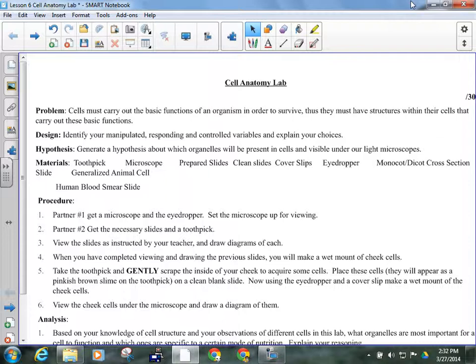Hypothesis. Generate a hypothesis about which organelles will be present in cells and visible under our light microscopes. So this part, which organelles will be present, that's probably which part of the hypothesis? We're investigating the cell theory here, and that is what cells do. That would probably be the if part, what cells do. Perhaps cells do something like this.